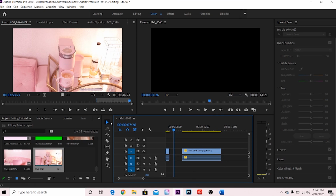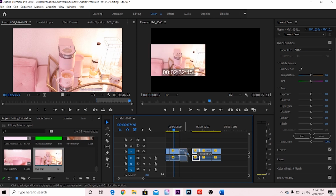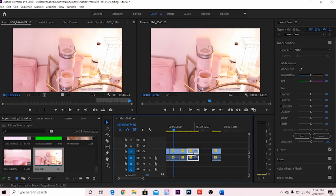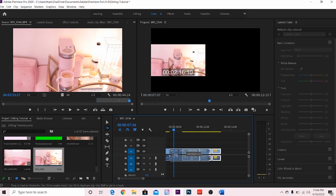Well, say you don't want to use the ripple tool, but you have a bunch of other clips, like you have the whole rest of your video edited behind this clip. You don't want to have to drag each clip over one by one. So what you would do is select the track select forward tool, and I guess I should show you guys an example. So let's just cut this into a few different pieces so it looks like a lot of clips. If you were to use this tool, you'd only be able to move one at a time. Then you'd have to go in and move all of them one at a time. That's super boring and takes too long. So with the track select forward tool, you can select all the clips at one time and drag them forward.